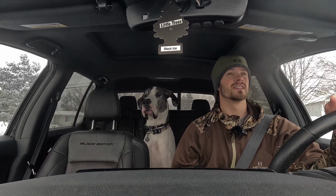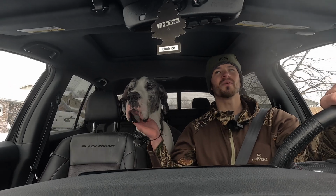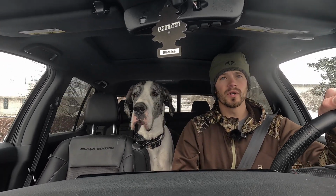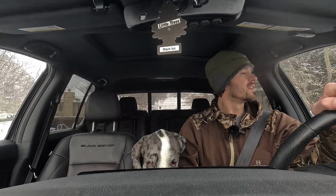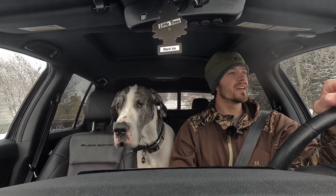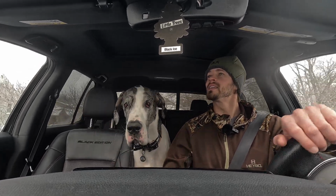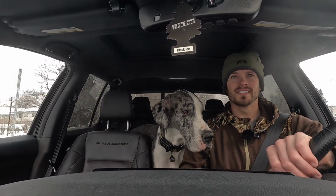Shifting buttons, I guess. Of course, we've got Mako here, and then Blue is hiding in the back as well. And we're gonna go to the park. These boys haven't seen the snow yet this year, and they are pumped. Be fun to run around in it. Something a little bit different.